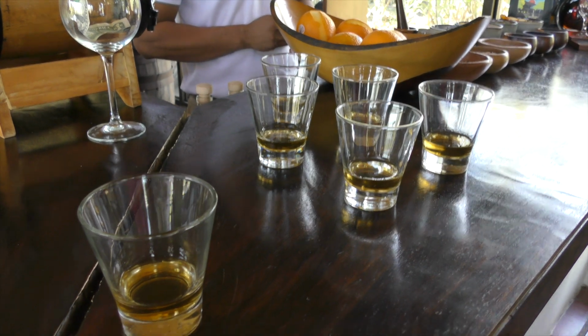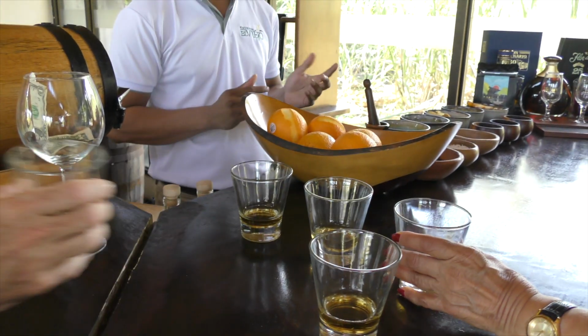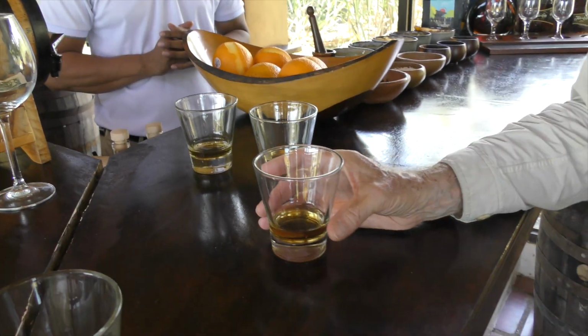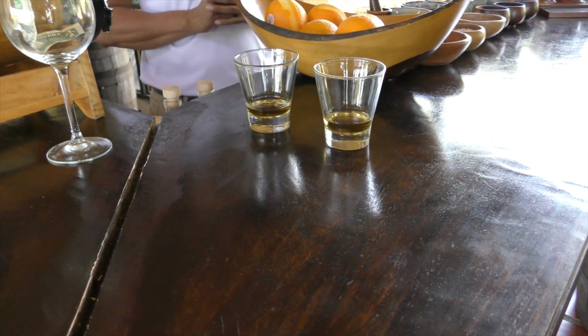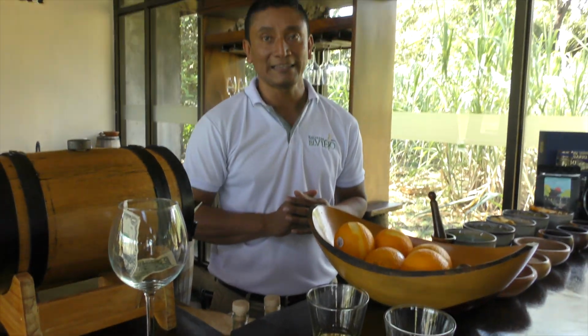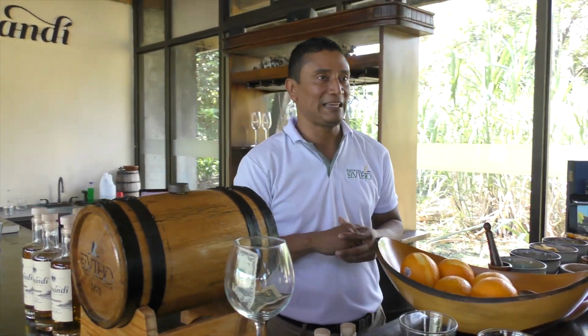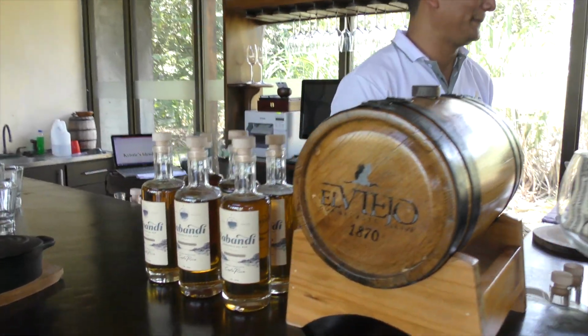There were some indigenous tribes here, and every one of those tribes used to have a boss called a cacique. The cacique in this area was called Sabandí. That's why we named the rum after him.